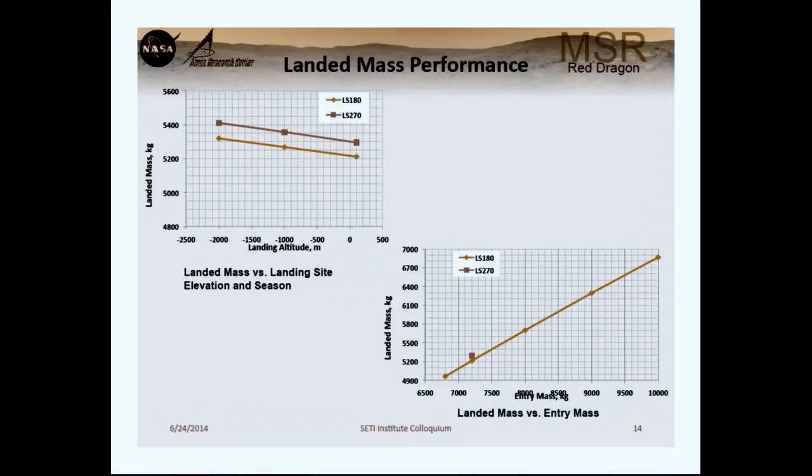That compares to the MSL, currently the biggest thing we've flown. The useful payload inside that is roughly 1 metric ton, about 900 and something kilograms. So it's roughly a factor of 2 improvement over what the current MSL landing system can do, and a lot more usable internal volume, because this thing is a gumdrop shape. It's not a little flat sort of flying saucer shape.